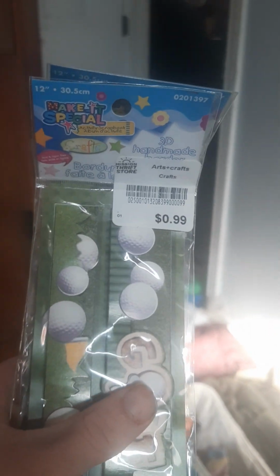And the next thing I got was handmade dump borders. They're on for 99 cents each, so I bought two of them for $2.